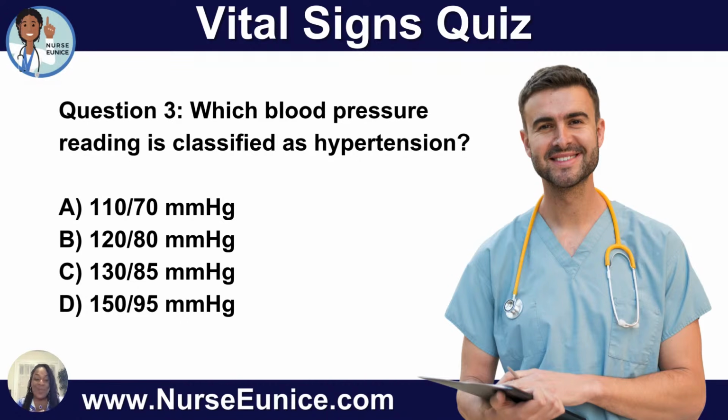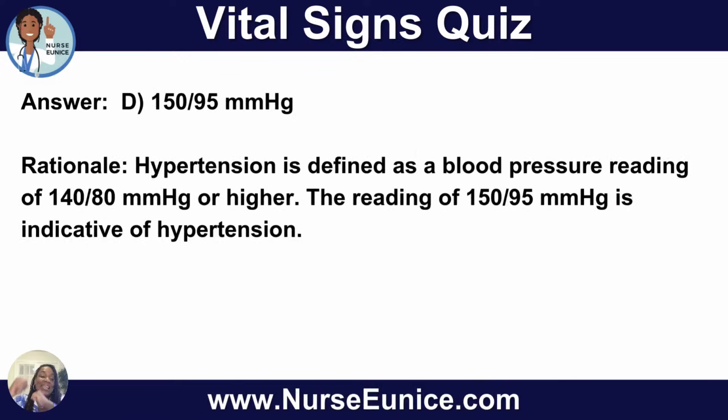All right, revealing that answer in 3, 2, and I see the correct responses. It is D, and the nurse goes wild. So hypertension is defined as a blood pressure reading of 130 over 80. For your nurses, we tend to not really care until it's 140 over 80, which is why I have that on the screen, or higher. So the reading of 150 over 95 is indicative of hypertension.